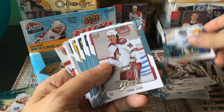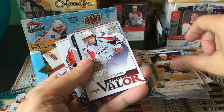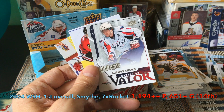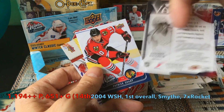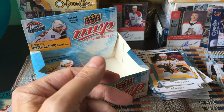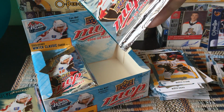Bobby Lou, Shane Doan, Rolly the Goalie, Mika Koivu, Marcus Sturm. And we have a Marked by Valor of OV. As I said, in the hobby boxes, you are guaranteed to get multiple Alexander the Great cards, which is an 8-card checklist. This is from the Marked by Valor checklist, which is a separate checklist. And we're still getting more and more of those Winter Classic cards.